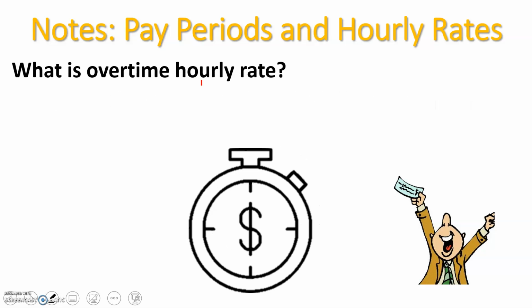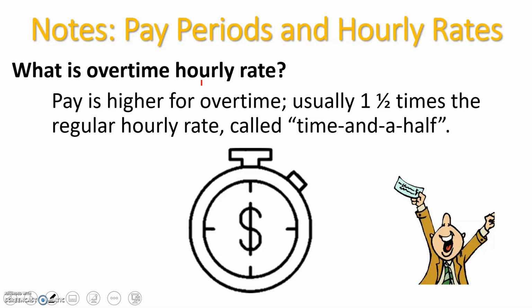Okay, so like I said before, if you work overtime, they have to pay you at a higher rate. What is overtime hourly rate? It is pay that is higher for overtime. It's usually 1.5 times the regular hourly rate, called time and a half. So if you normally make $6 an hour, they have to give you 1.5 times that $6. So six and then half more. So half of six is three. They'd have to pay you $9 an hour instead of $6 an hour because you worked overtime.